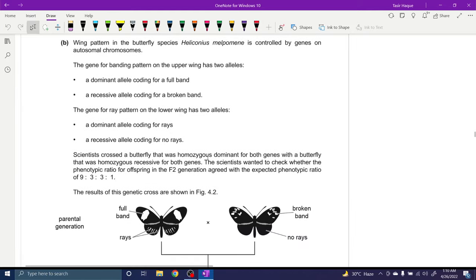Wing pattern in the butterfly, Heliconius melpomene, is controlled by genes on autosomal chromosomes. The gene for banding pattern on the upper wing has two alleles, a dominant allele coding for a full band, a recessive allele coding for a broken band. The gene for ray pattern on the lower wing has two alleles, a dominant allele coding for rays, a recessive allele coding for no rays. Okay, so we have full bands, broken bands, and rays, no rays.